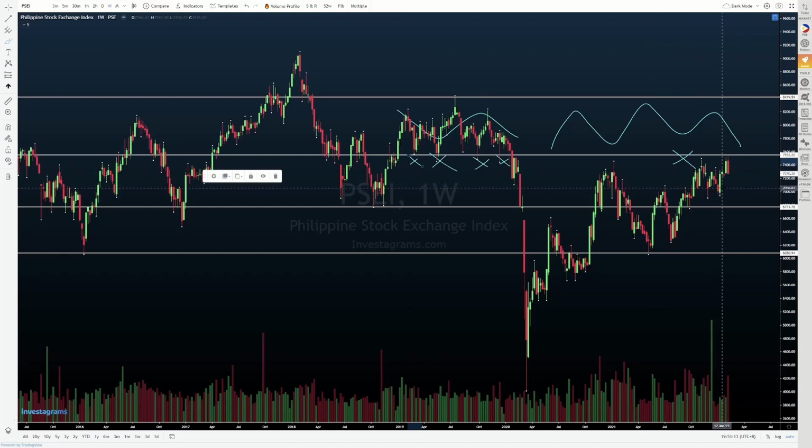So, I want to see price now trade above 7,550 para masabi natin na mag-open up tong area dito sa taas. Kailangan mag-close tayo firmly above it. Hindi yung ganyang parang fini-fake out lang tayo ng pakonti-konti. Okay? While I am not outright saying na bearish na, what I am saying is ayaw kong nakakakita ng ganon. Yung parang fini-fake out yung isang level. Okay? Kasi usually, ang nangyayari kapag fini-fake out, hindi natutuloy.